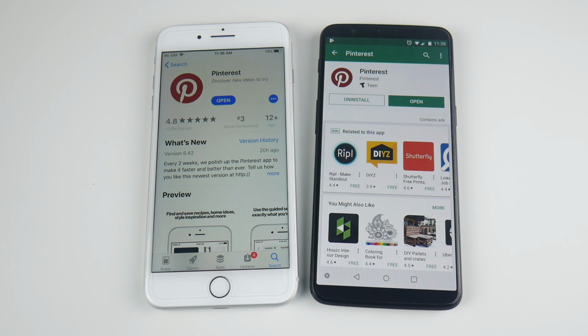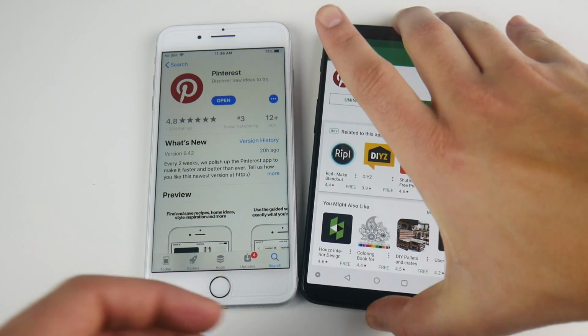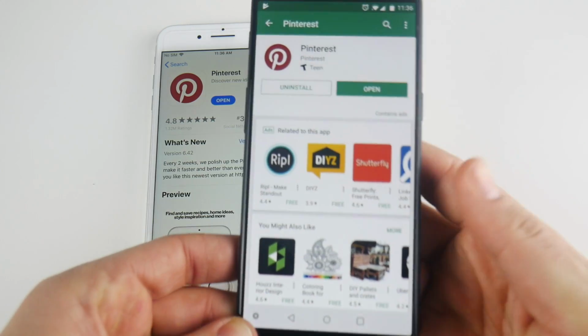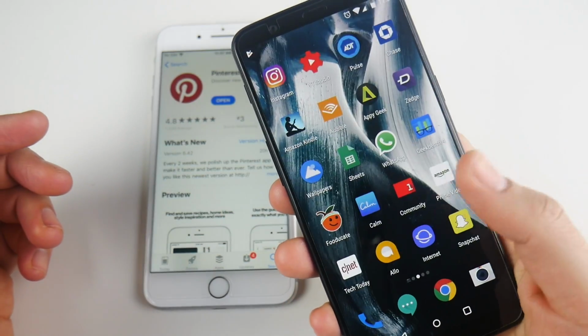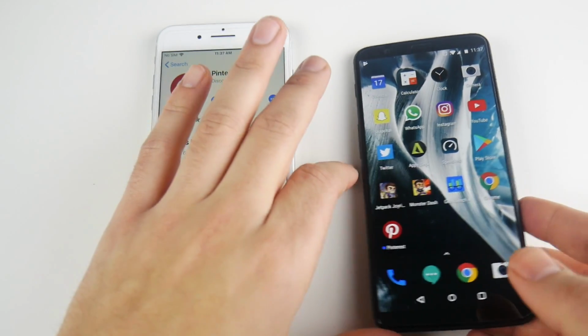So that 5T can really download some apps. So when you get this phone and you start putting on your new apps, you're going to just be amazed at how fast you can download all the apps that you want to get on your phone. It's incredible on the speed here for the 5T.